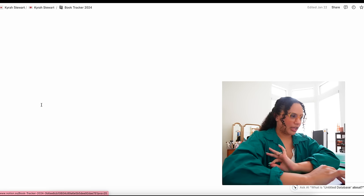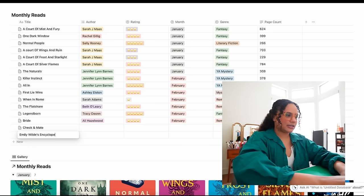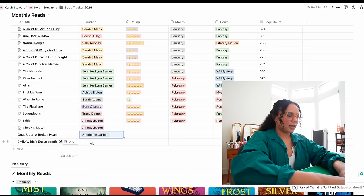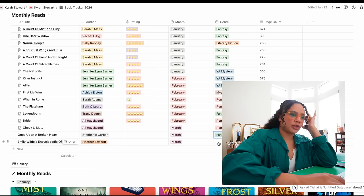I read Check and Mate. I read Emily Wilde's Encyclopedia of Fairies, and then I also read Once Upon a Broken Heart. This is by Heather Fawcett. I think that's how you spell it. Check and Mate is romance, Once Upon a Broken Heart is fantasy, and Emily Wilde is fantasy.